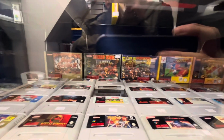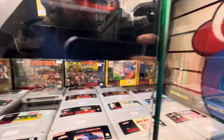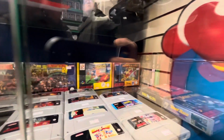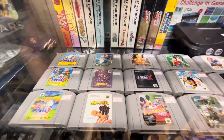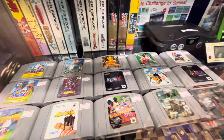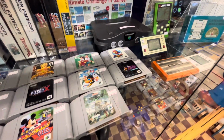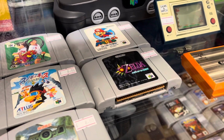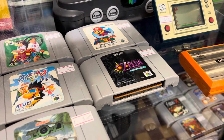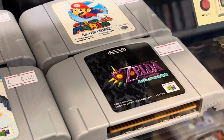I was really tempted by a lot of these boxed SNES games. I've been on a real SNES kick at the minute. There were some really good titles in here, really nice condition. There was also loads and loads of Japanese N64 games, and even a Japanese N64. The interesting thing about this console, you can actually use the same TV connectors and power supplies you'd use for the UK N64. But some of the games, such as Majora's Mask, are much cheaper.